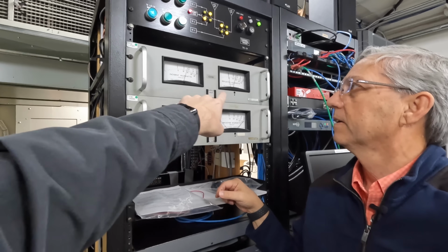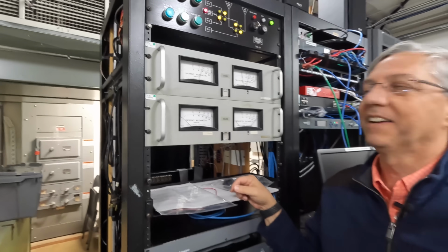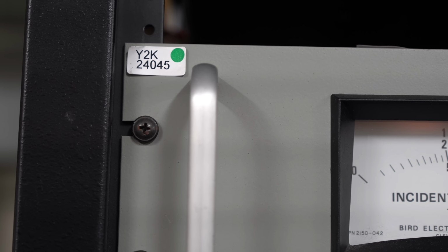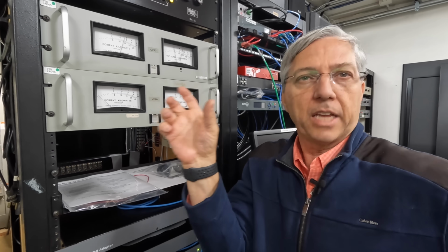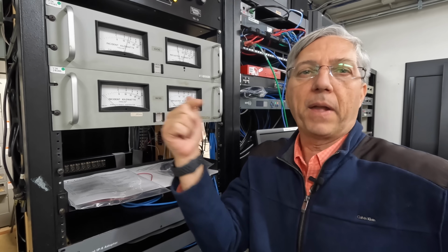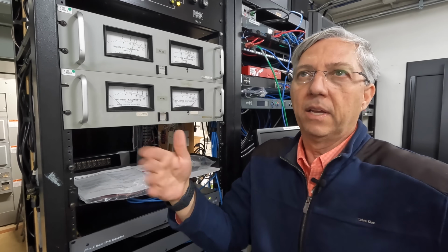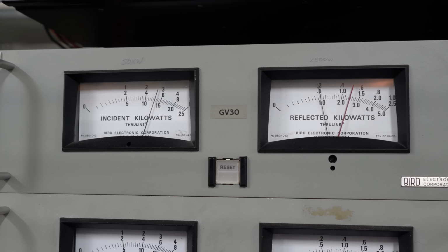Can you explain what reflected kilowatts means? And I see there's a little red line there. So this is real old school. You can see it's got the Y2K sticker. It is literally in line, in that 3-inch line. You put in sensors that are looking for forward power going out and reflected power coming back. And of course, you would love everything to go out and nothing to come back, but that's not reality. So you can see the forward power here and the reflected power here.